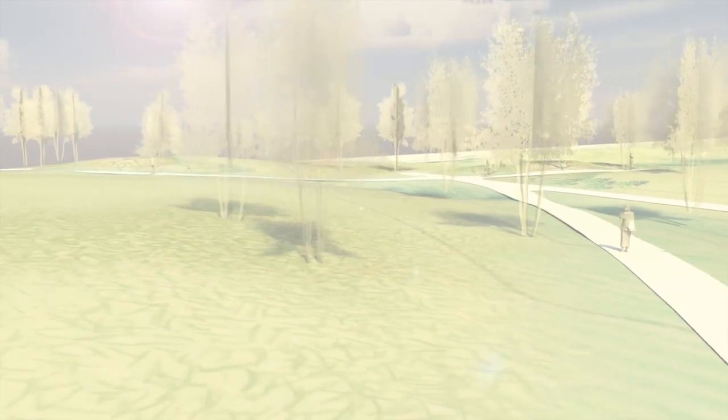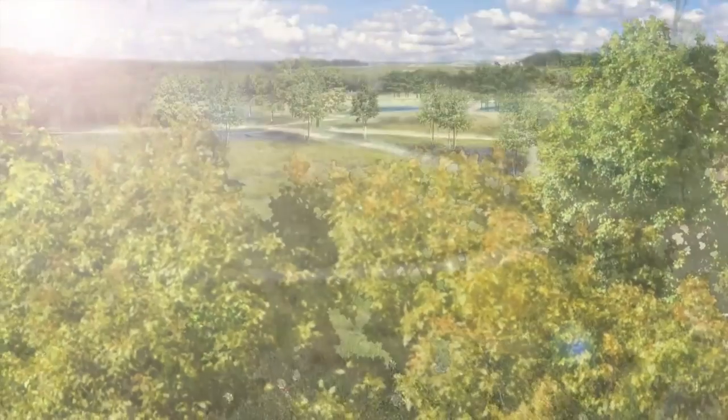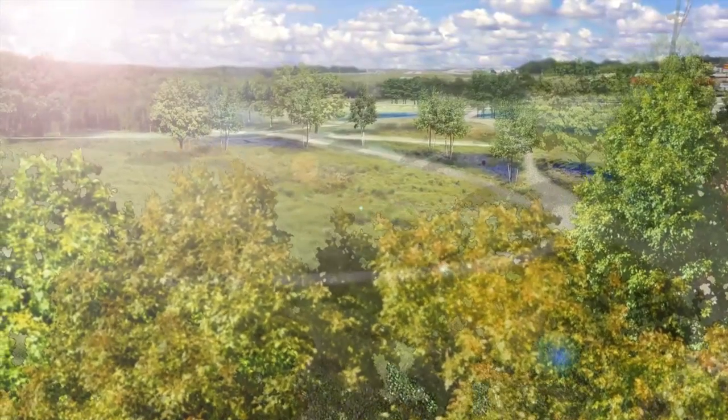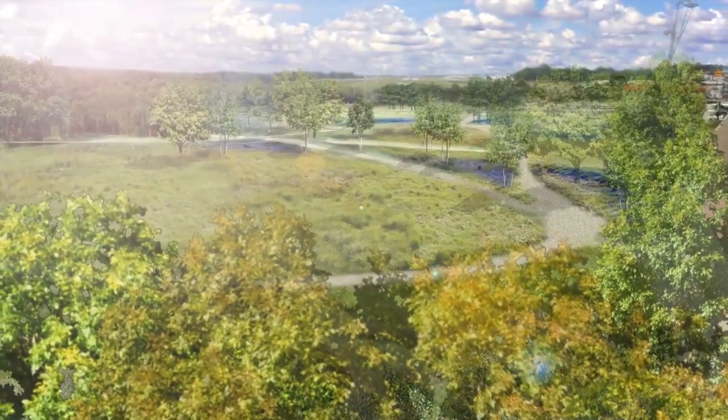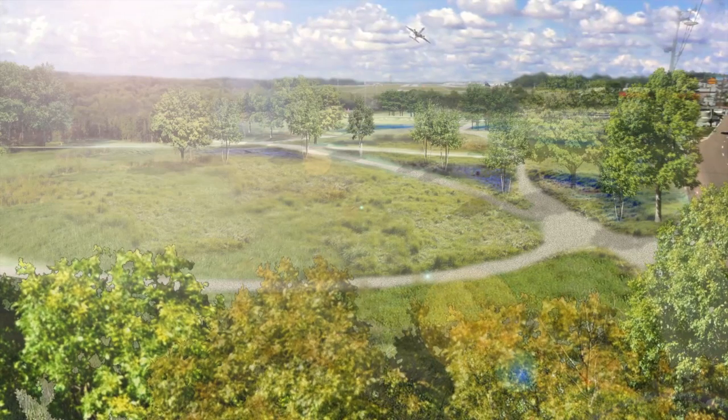The Chattanooga Metropolitan Airport Southeast Green Space is a prime example of an open space amenity that performs stormwater functions and adds beauty along the banks of the South Chickamauga Creek. And it's more than just a vision, it's happening right now.